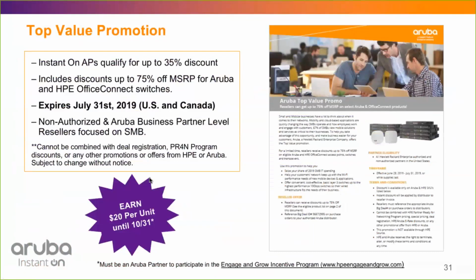But we do at Ingram, when we are pricing, if you do have a big deal and it can't be combined with top value promo, but it is a lower price, we will take the lower price, or we will take the top value. Whatever the lowest price is, we will take. Also, it should be noted that the top value promo is preloaded into Ingram's system, so you will be seeing that discounted pricing as soon as you pull up the part number and view it anywhere.